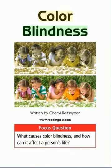Color Blindness. Written by Cheryl Reifsnyder. Focus question: What causes color blindness, and how can it affect a person's life?